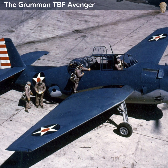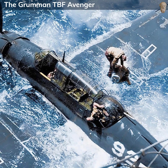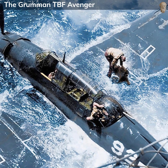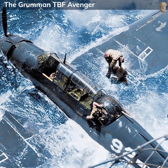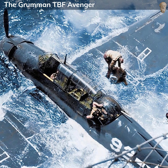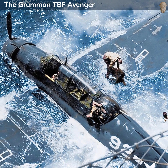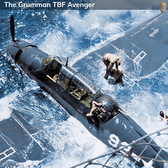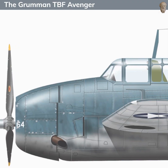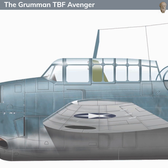Even after the war, the Avenger remained in use until the 1960s, thanks to its versatility and adaptability. It underwent significant modifications to keep up with changing technology and warfare tactics, making it a reliable and effective aircraft for decades. Famously, Flight 19, a group of 5 American Avengers, disappeared on December 5, 1945, and was later added to the Bermuda Triangle legend.